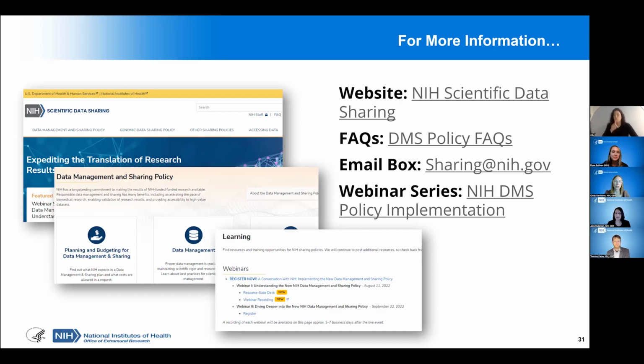Sure. Just in terms of a general answer, all direct costs that you're requesting for data management and sharing activities, including personnel costs, must be included in that single line item if you are having a detailed budget. And this would include salary and other information corresponding to the time it takes personnel to undertake the data-related activities. But for more detailed questions on that, we do encourage you to reach out to our grants policy colleagues, who will have the most updated source of guidance on this.